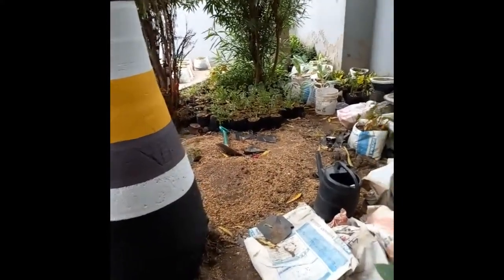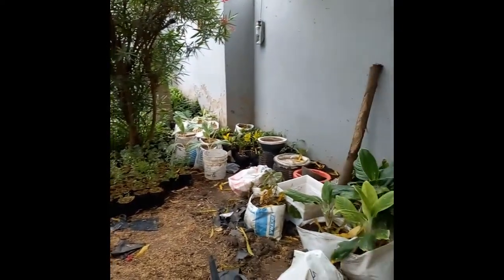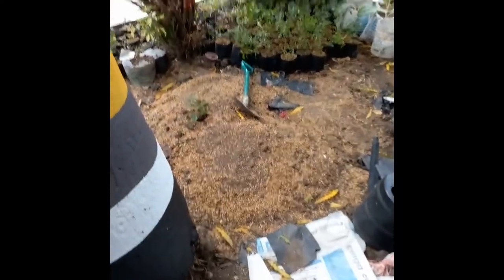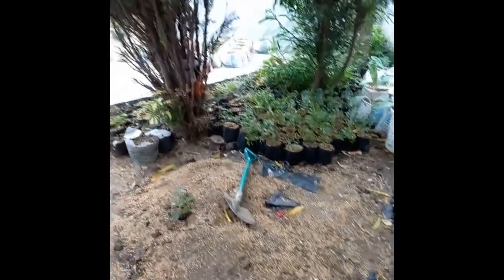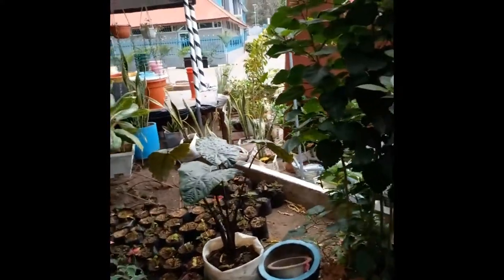Here they're doing some more propagating, planting. Got a little system here. And they use rice hull. See this brown? That's rice. And I know where they mill the rice. I would love to get some of that to amend the soil. They have lots of healthy plants here, definitely.